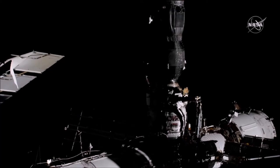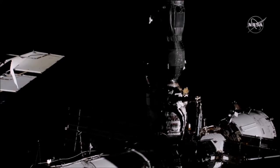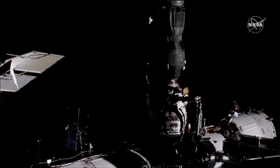Well, good morning from Mission Control Houston, and welcome to our live coverage of Russian EVA 50. That's the 50th spacewalk out of Russian airlocks in support of the International Space Station. At this moment, you're looking live on the Russian segment at the Poisk module, where two spacewalkers, Russian cosmonauts Oleg Novitskiy and Pyotr Dubrov, are currently inside. The hatch is still closed.